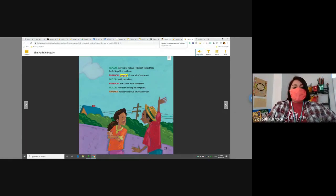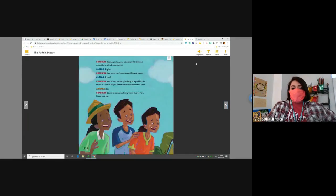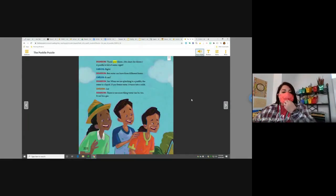Maybe the water. Brandon: Thank you. A puddle is full of water, right? Carlos: Right. Brandon: But water can have 3 different forms. Carlos: It can? Brandon: Yes. When we are splashing in a puddle, the water is a liquid. If you freeze water, it turns into a solid. Adriana: Ice. Brandon: There is one more thing water can be too. It can be a gas.